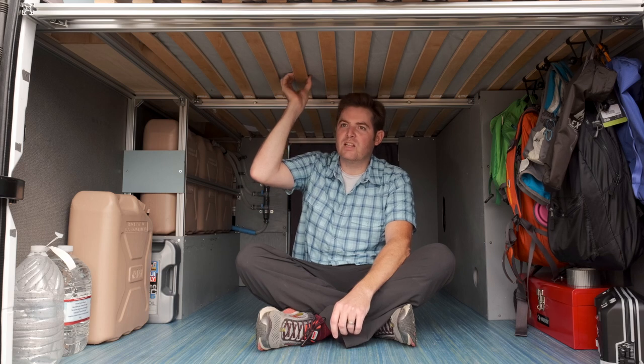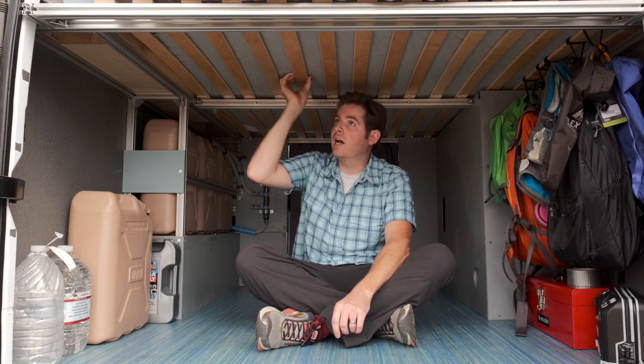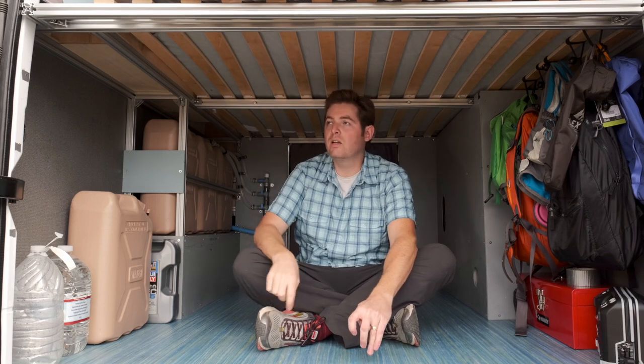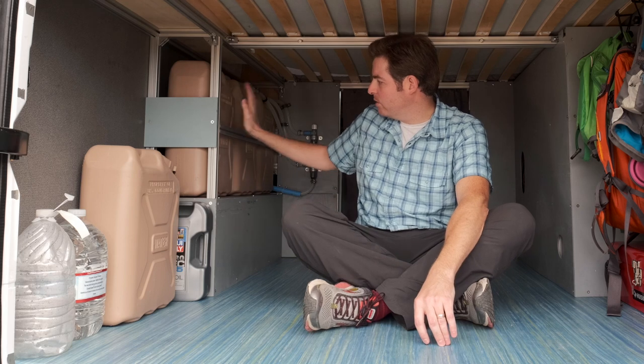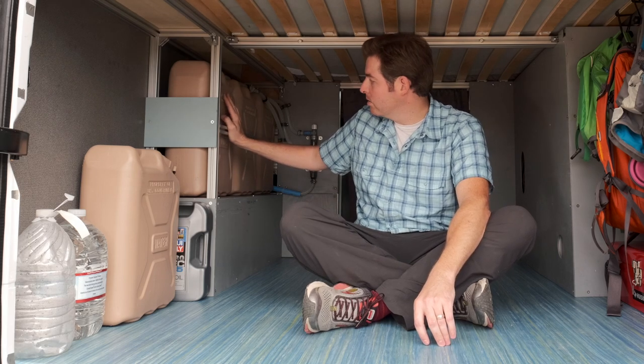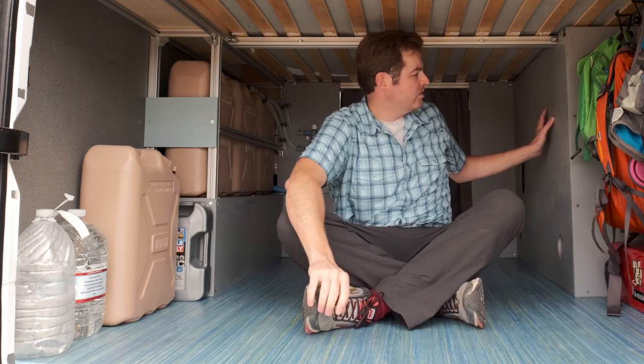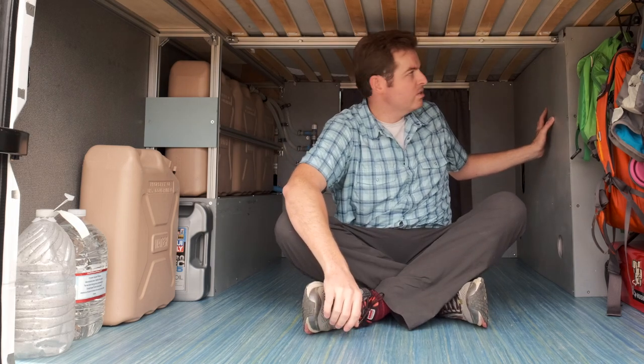You can see our bed frame above. This is actually slats that we got from IKEA, and we just strung two sets together, and it worked out perfectly without having to cut them. And then, as you can see, we've got our water system over the driver's side wheel well here, and then behind this enclosure here is our power system that we'll go into further.